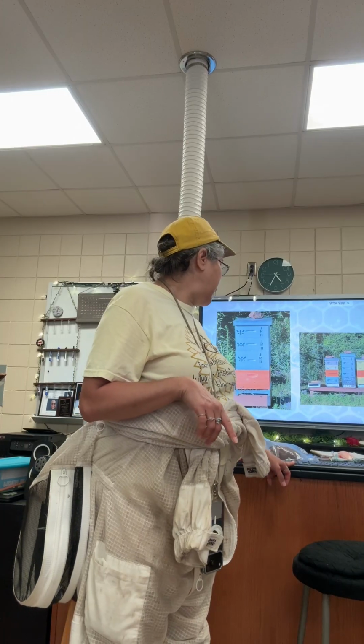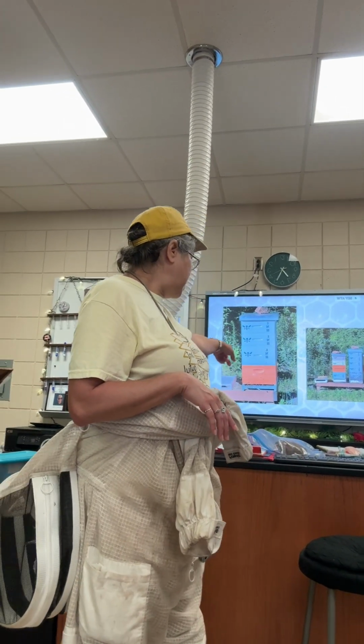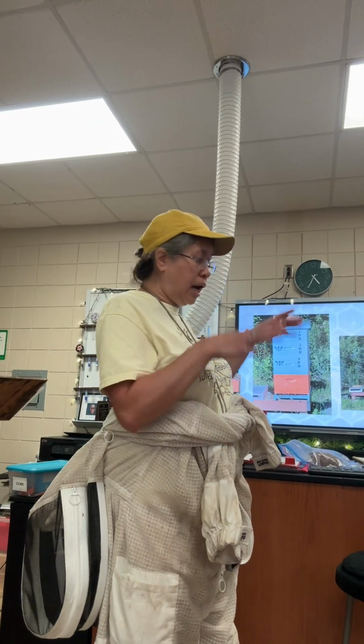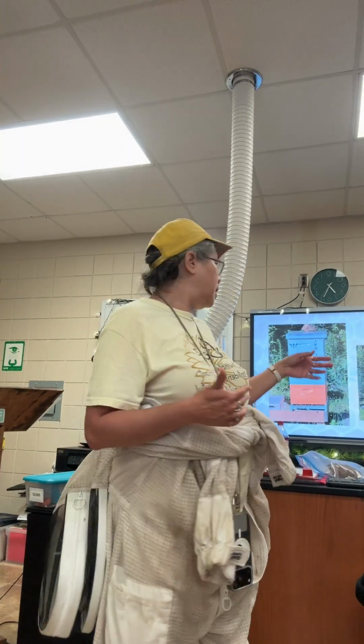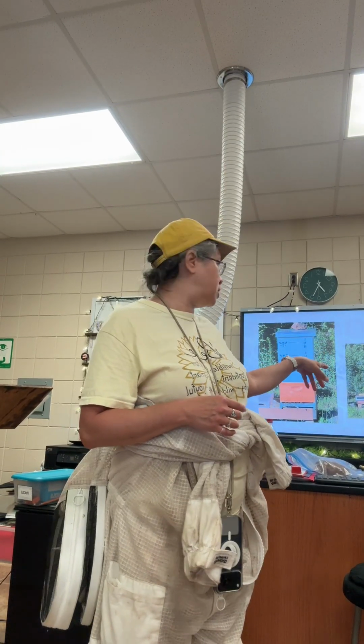So this is David. He's our beekeeping president. These are pictures of his hive here. You can see with the different hives, there are different heights because of how strong that hive is. You can see in that one hive, it's got all the bees out front. That's a really good hive. David did really, really good making honey this year.